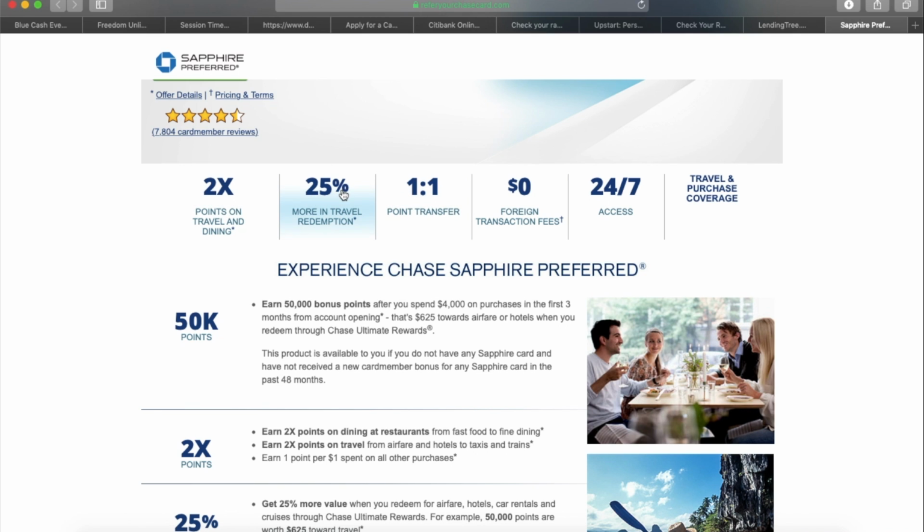Every time you redeem your points for travel, you actually get 25% more. So let's say, for example, if you were to take 50,000 points and cash back, instead of getting 625 with a point, you will probably get, I don't know, 575 if you were to redeem that in cash back. I'm making these numbers up, but you get the gist of it. If you want to milk the best out of the points, make sure you redeem them for travel as opposed to any other perks they're offering you, like cash back or gift cards and stuff like that.